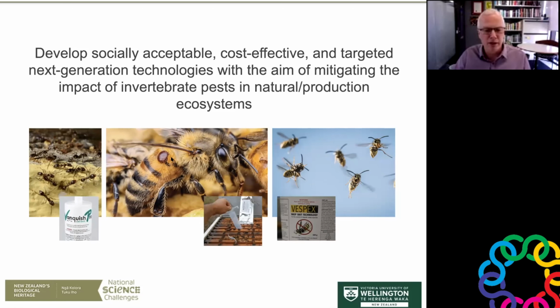the Varroa mite. Right now, we are very reliant on chemicals for the control of all of these pests, right? So Vespex is just a wonderful baiting system for controlling wasp populations, right? So this is a New Zealand invention. Richard Toft down in Nelson created this, and it's hugely useful. It contains fipronil, the pesticide.